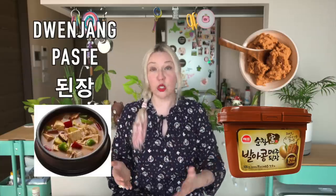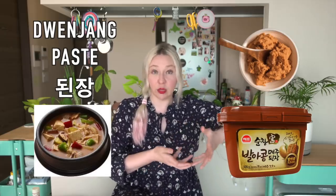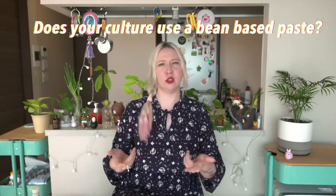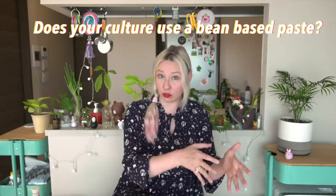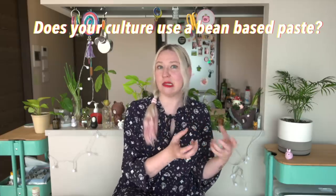When I was in Korea, we used doenjang, and that's the chunky looking brown version of miso, and it also tastes different. Each culture has their own type of soybean they're using, their own type of koji or fermented starter that they're using. And I'm curious if there's other cultures that I haven't visited that also use a type of fermented bean paste. I would love to know in the comment section below where you're from or where your culture's from and what kind of fermented bean paste name you have.